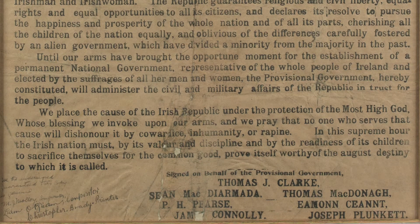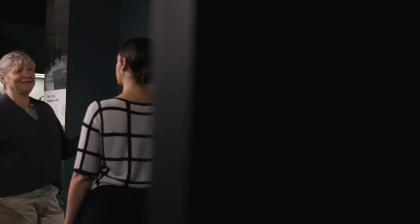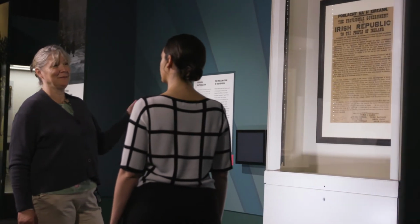But what other people's stories can be told by this artefact? For most people who think of the 1916 Rising, they think of the Proclamation.